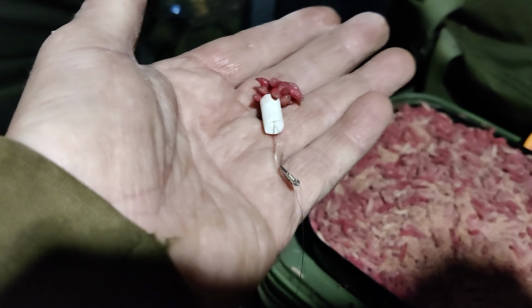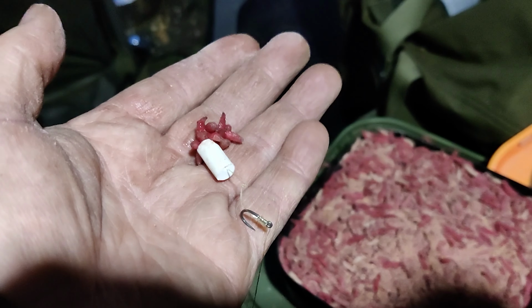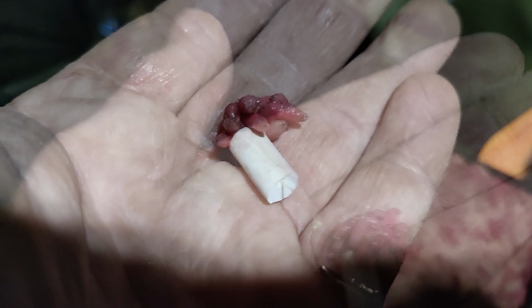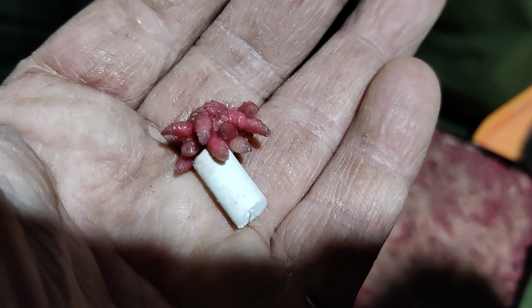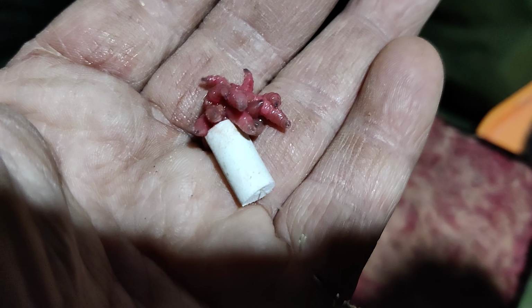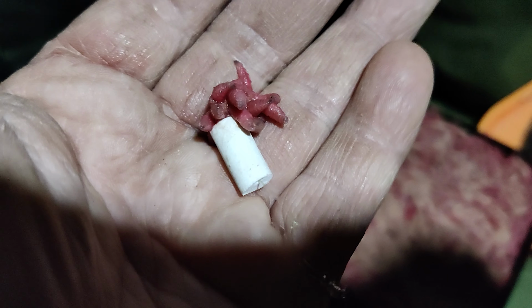Okay, so the first rod is ready to go. Fishing a 4 foot zig in about 6 to 7 feet of water. White zig foam. We've got a bunch of maggots on that, so I'm going to get that out now and see if we can get a bite on that.